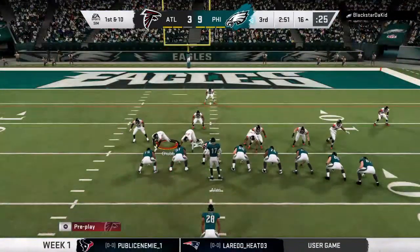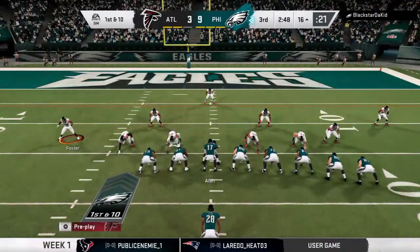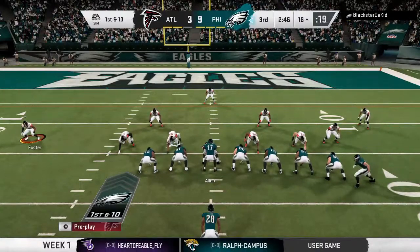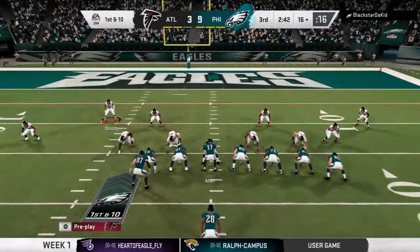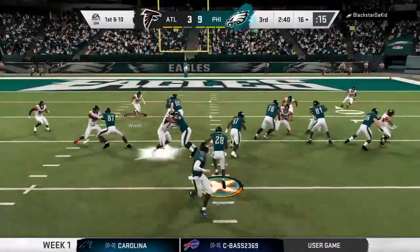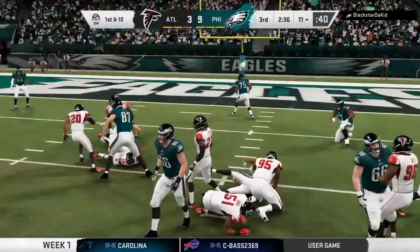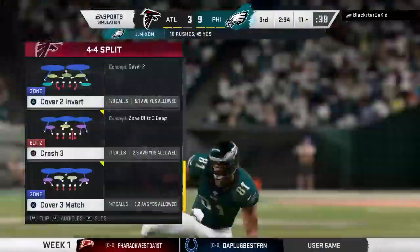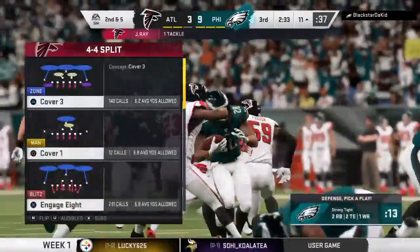First and 10 at the 16-yard line. He can't hang. He's not going to get me. Mixon with it, and able to break one tackle, but then quickly brought down. Give him 5 on the carry there, and it'll be 2nd down.